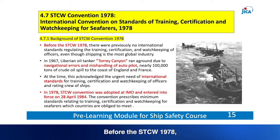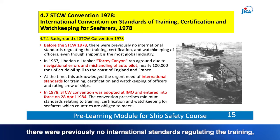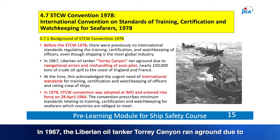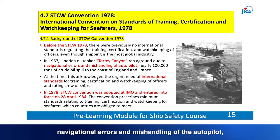Before the STCW 1978, there were previously no international standards regulating the training, certification and watchkeeping of officers, even though shipping is the most global industry. In 1967, the Liberian oil tanker Torrey Canyon ran aground due to navigational errors and mishandling of the autopilot, causing nearly 120,000 tons of crude oil to spill into the ocean off England and France.